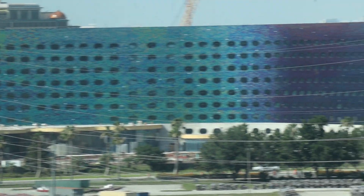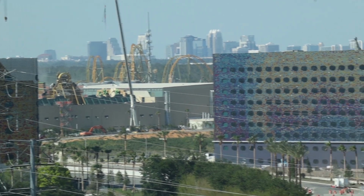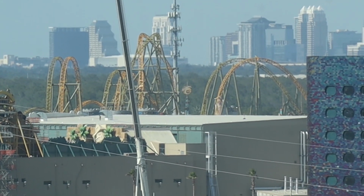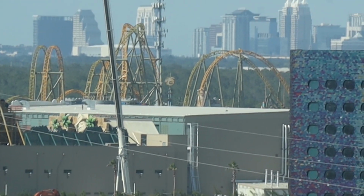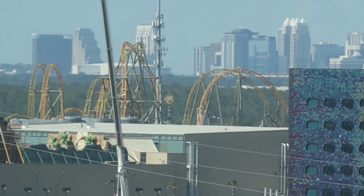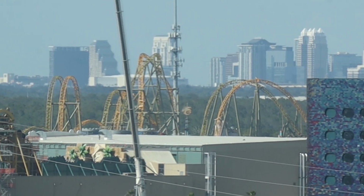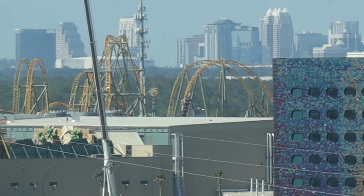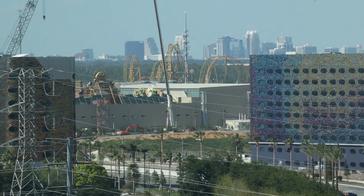Pretty cool. You see alongside the road of Destination Parkway, and we have another angle of those hotels, and you can really see Stardust and Donkey Kong right there. Pretty cool. See if we can catch our test run. And we got the hotels here. So it looks like Starfall's not dueling right now, but they're sending trains back to back, alternate side.